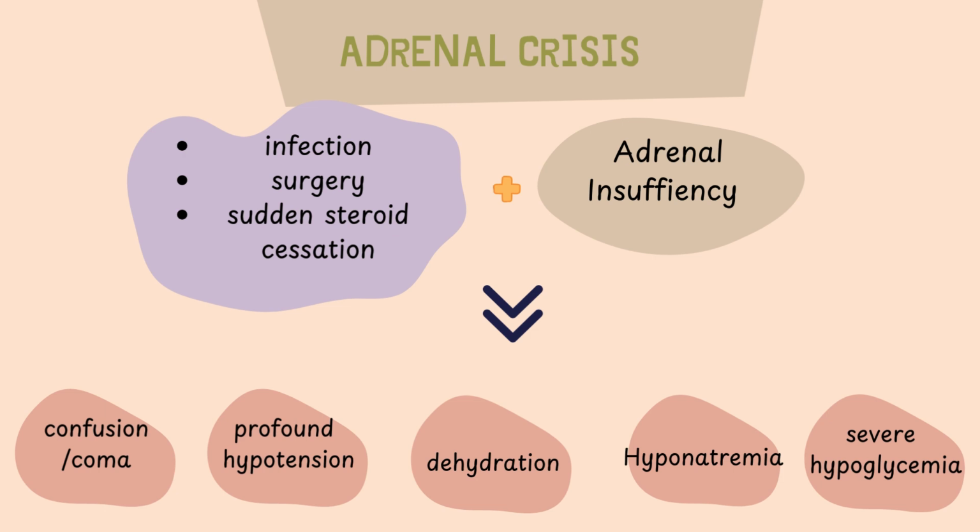What do we see with an adrenal crisis? We see all the symptoms that we discussed, but on steroids. No pun intended. There's profound hypotension. It's almost like shock that doesn't improve with fluids. There's dehydration from the sodium leaving through urine and taking fluids with it. There's the hyponatremia because the sodium is escaping in massive amounts. There's hyperkalemia because potassium is getting retained and not getting kicked out.